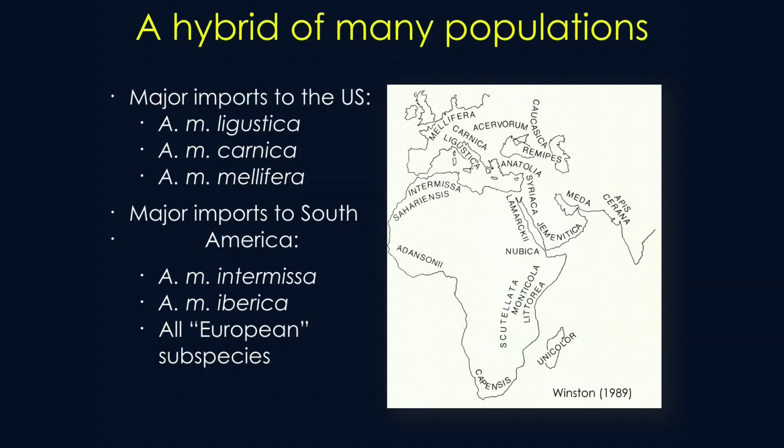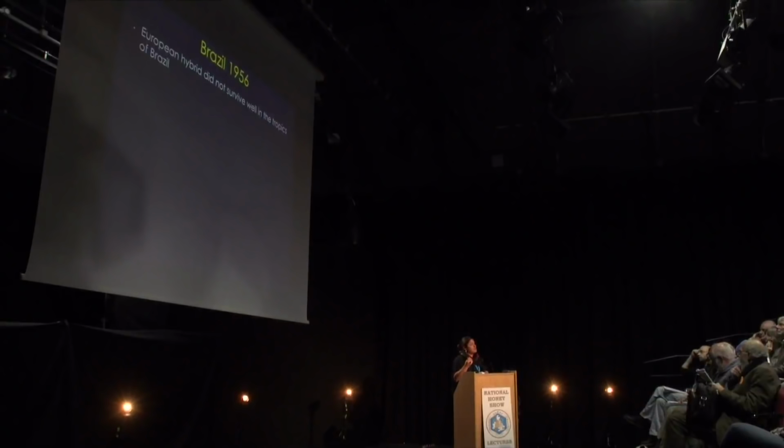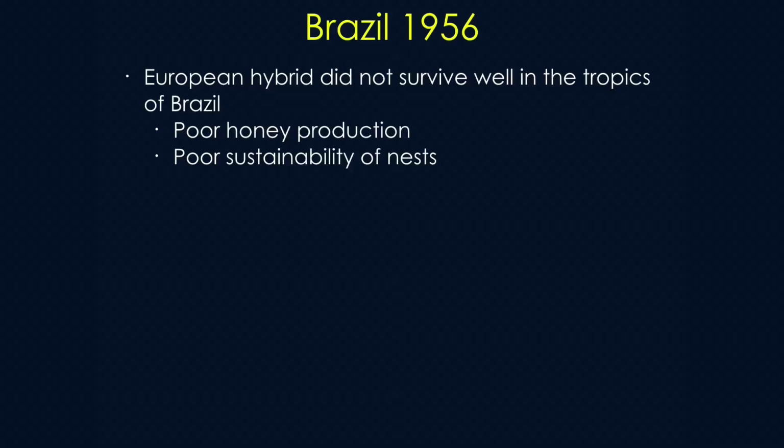So how does this hybridization process occur? It all started in 1956 in Brazil. They had in Sao Paulo, which is a relatively southern region of Brazil, issues with honey production in that area of the continent. The European hybrids that they were using were not surviving well in that part of Brazil. They had seen poor honey production, poor sustainability of nests, and so they hired one of the leading researchers in Brazil to explore if he could provide Brazil with a type of bee that could be hybridized with their existing European hybrids to create a bee that would be more hardy and would withstand the tropical area better.